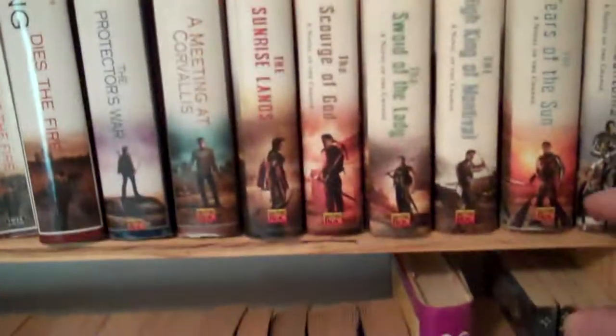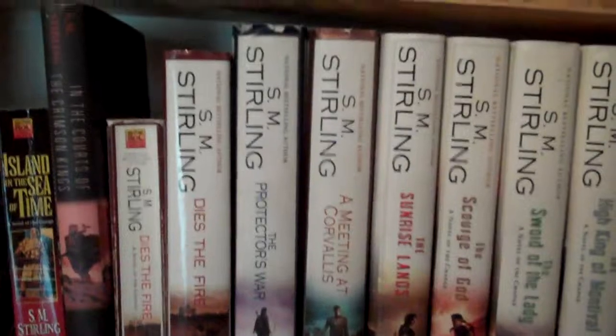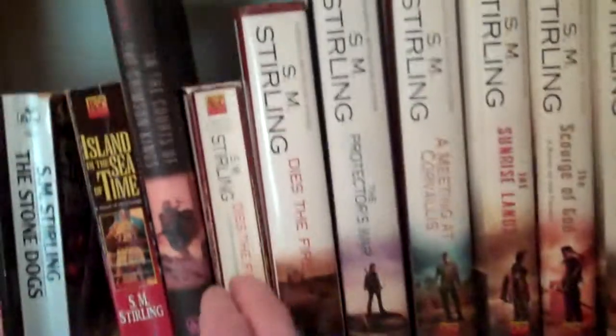I just haven't had the time to keep up with this series, the Dies the Fire stuff. I guess the Emberverse is the name of that storyline that's actually used. I love these books like crazy, but I don't think I've ever actually gotten around to reading this last one, and there's at least one more past that that's out, possibly two. So I just need to find the time to read those.